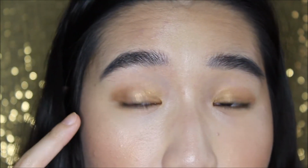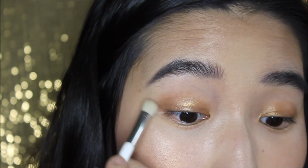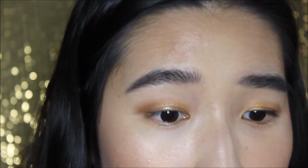Compared to this side, my crease is really defined, and I love this brush just because it's really flat and it gives me that kind of control to be able to create a feline flick, if that makes sense. So yeah, it's pretty pigmented.